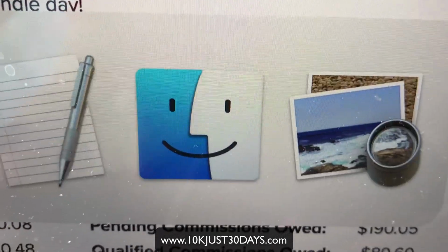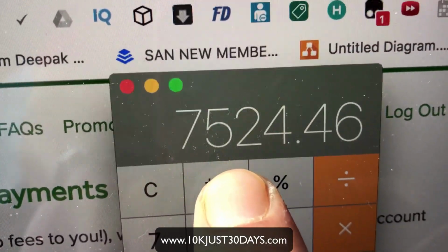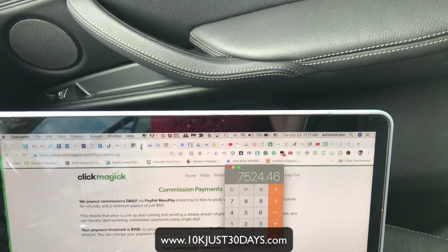So the total is, I just calculated on my calculator, what is it, $7,524.46. So not too shabby for promoting the system for 3 weeks. And we're just getting started, guys. I'm getting excited, people actually succeeding here.